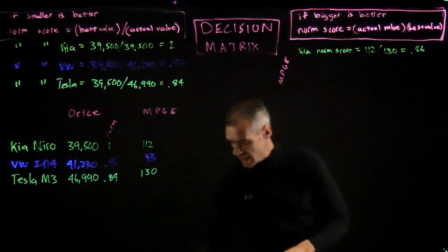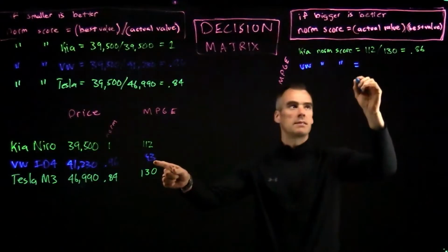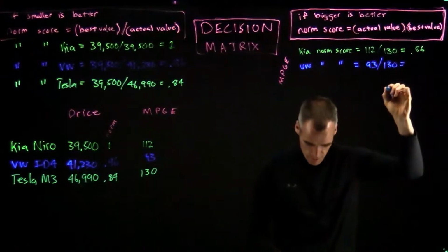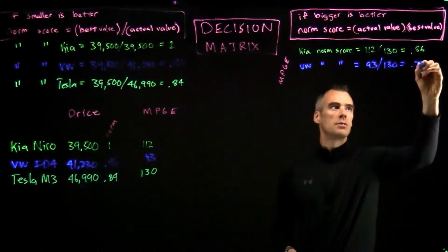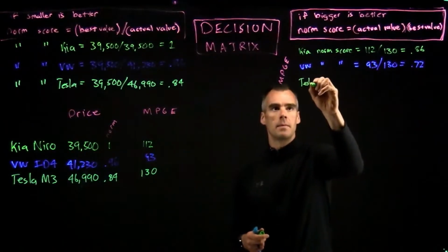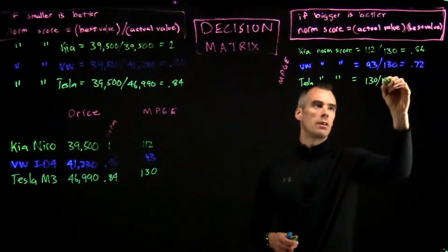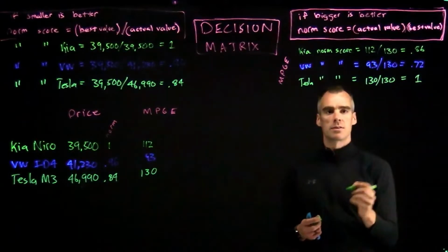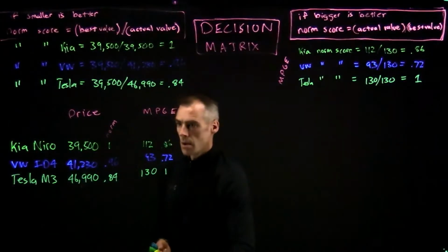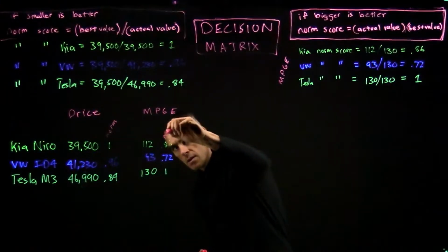And let's go ahead and look at the Volkswagen. And its value is 93. So let's go ahead and divide that by 130, in which case you get 0.72. And lastly, we've got the Tesla. And that value is 130 over 130, which is just going to be 1. So let's go ahead and plug these numbers in over here. And again, this was our normalized score, so let's just go ahead and make that column norm.